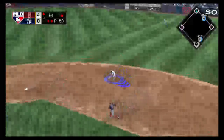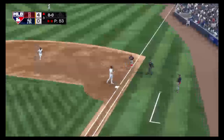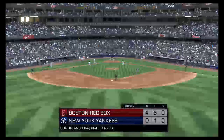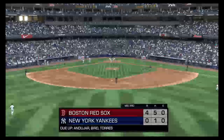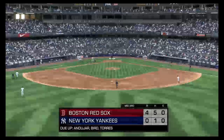Sent on the ground out to second. Right to him. Throw on to first will finally retire him as the inning will draw to a close. So it's 4 runs on 5 hits, no errors, and a man left. We'll head now to the home half of inning number 3. The Red Sox 4 and the Yankees nothing.